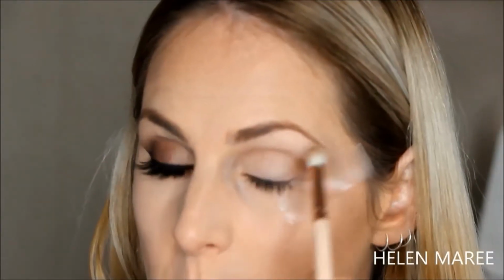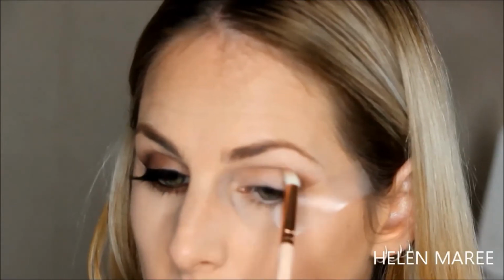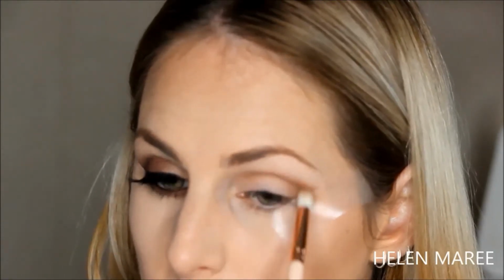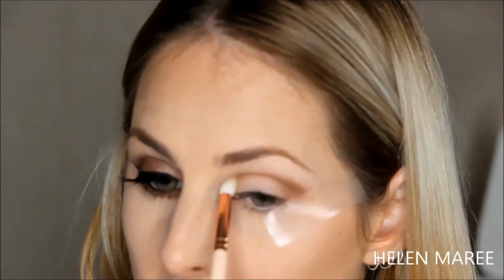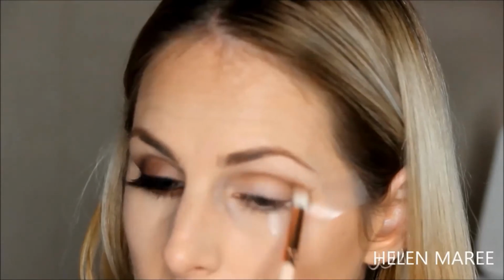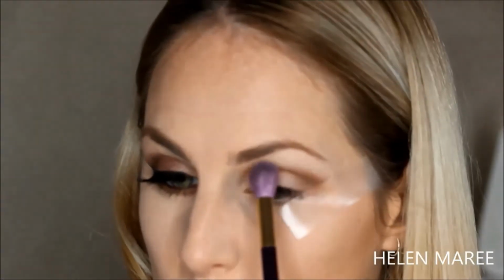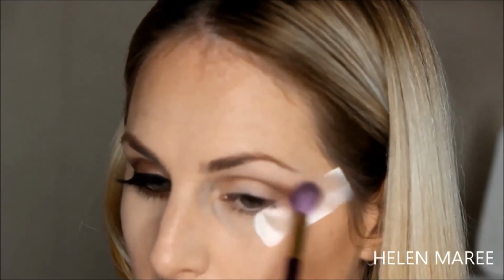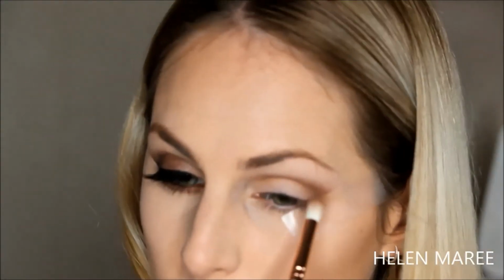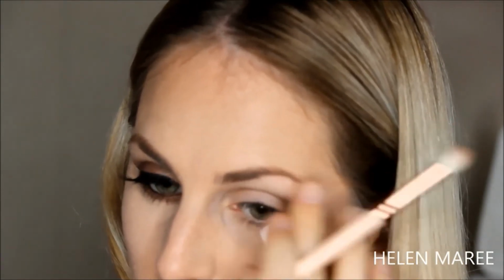So now using the shade Taupe and a 231 Luxe Petite Crease Brush, I'm just going to work that in the crease and the outer corner. And just making sure that everything is nicely blended and diffused with a large fluffy brush, a clean one of course. And just going back in and building that colour up until you are happy with it.